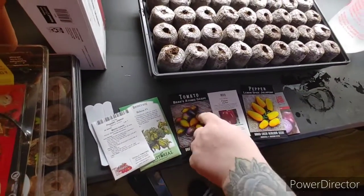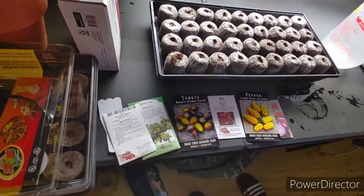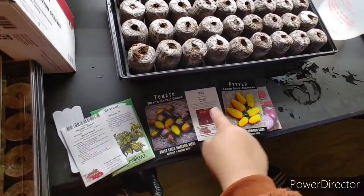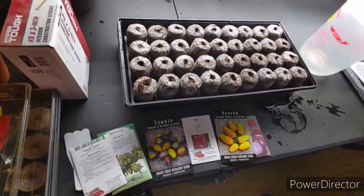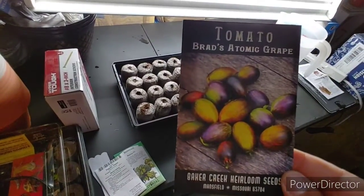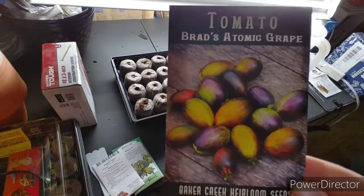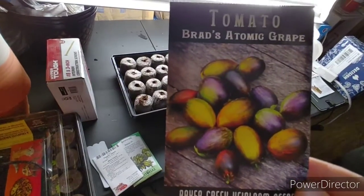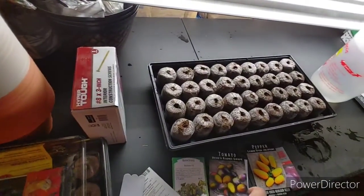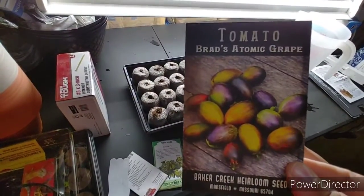She's going to do Brad's Atomic Grape Tomato, Big Red Pepper, and the Bell Star Broccoli. And this is from Totally Tomatoes, Territorial Seed, Baker Creek, Totally Tomatoes, Baker Creek, and Haas Tools. And this is going to be the start, day one, of the 2021 Single Seed Challenge. I will mark which one is this seed for the challenge using these marks that came with it, so that way we can track exactly which seed is going to happen. Hopefully it'll be great.